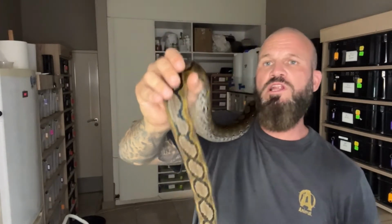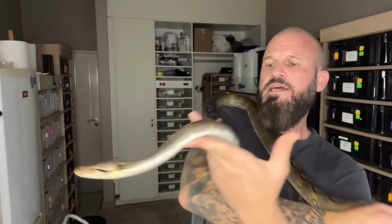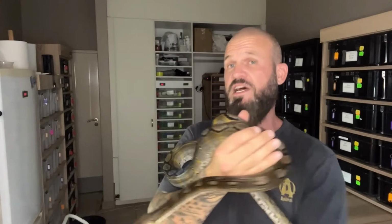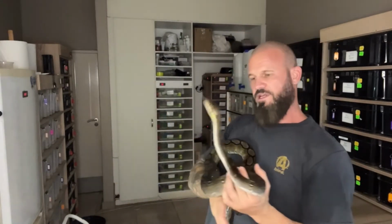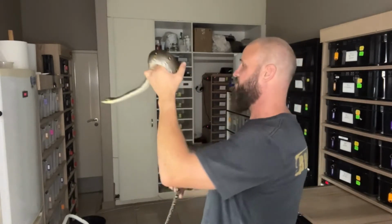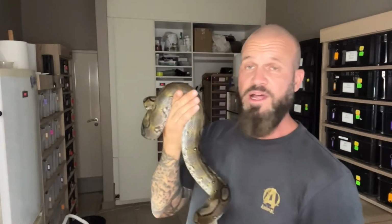So this is what a motley looks like in its pure form, without any recessive influence like the purple albino, but he is heterozygous for albino. Should we get him back in? He loves to telescope and he loves to check everything that's going on. But anyway, let's get him back in to his enclosure, and then I'm going to pull out the next girl.